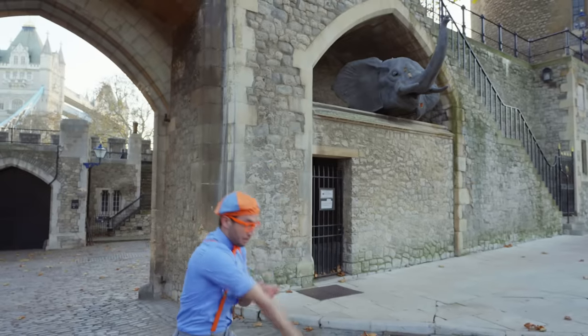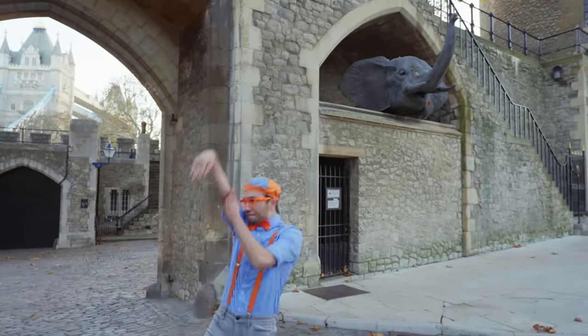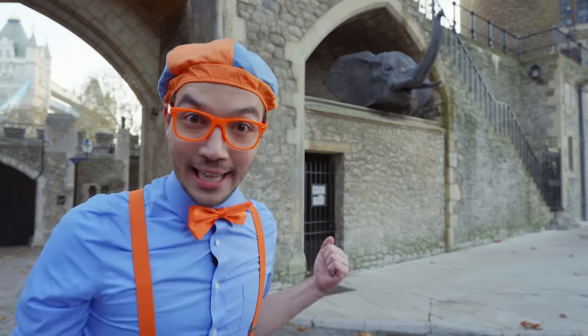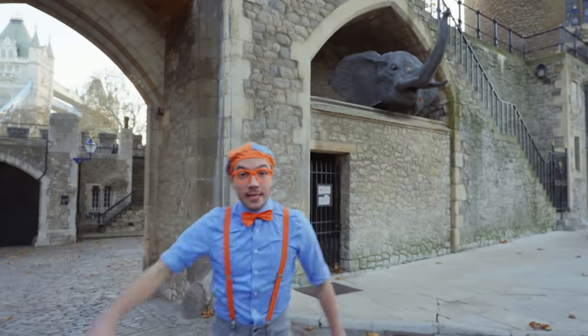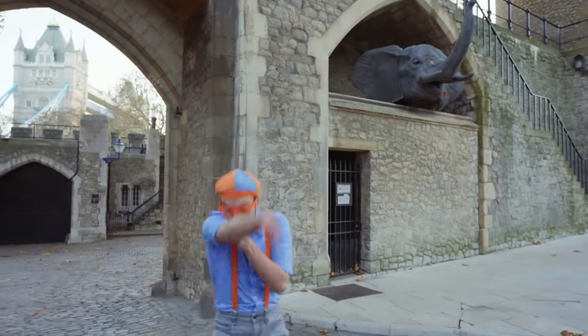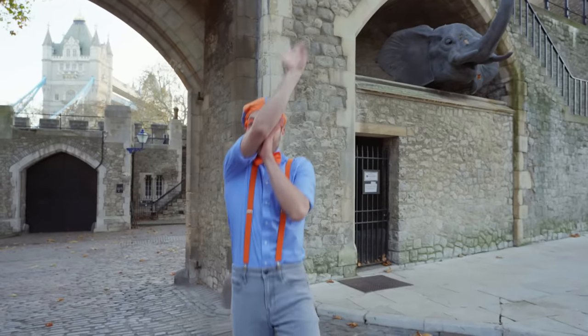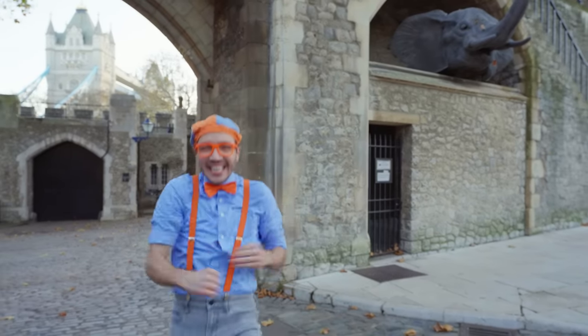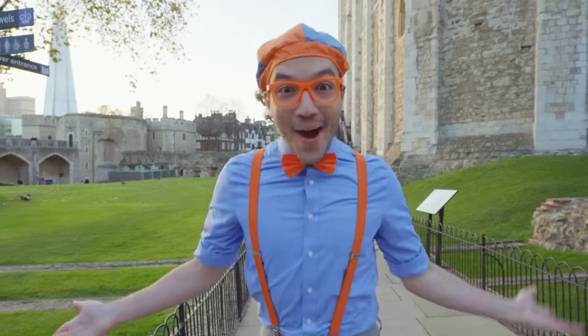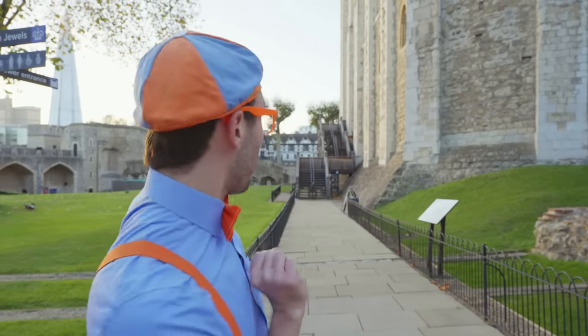Woo! Woo! Woo! Hey, will you act like an elephant with me? Okay, take your arm and make it an elephant's trunk. Woo! Woo! This place is so much fun! Whoa! We've seen so many animals. Do you see any others?